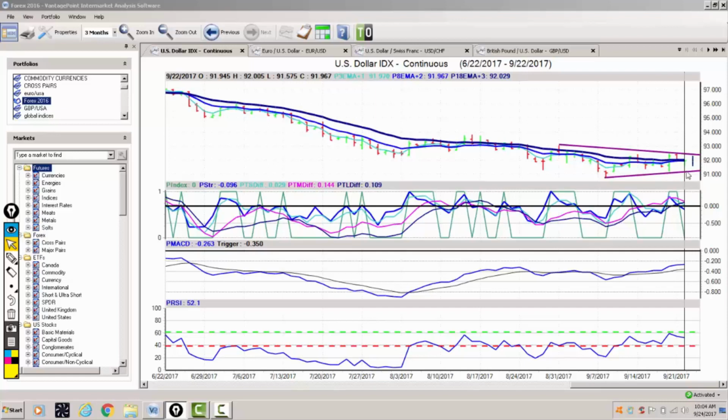We have the German elections this weekend. I don't think there should be any real fireworks with that. It should be pretty straightforward, but any election is a wild card, as we've seen in the past. But for now, guys, when you're trading Forex, you're either buying or selling US dollars. That's predominantly what Forex trading is.